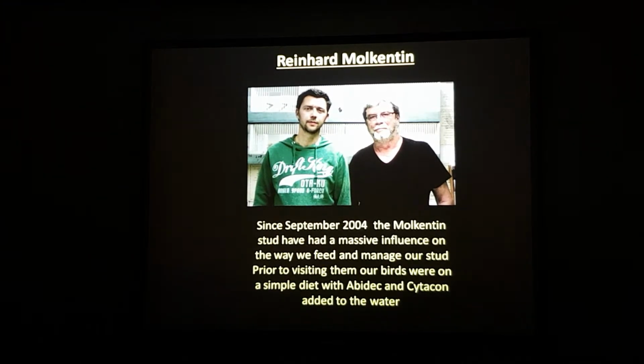Everything is super healthy. So then we stayed with Reinhardt, got up the next morning, and that's when it hit me what they're feeding the birds. They get up at 6 in the morning, they give them all these boiled eggs, fresh vegetables, huge amounts of vegetables, all kinds of natural foods. But unless you've got a lot of time on your hands, you can't really emulate that back here. And all the stuff they grow themselves, it's all organic.